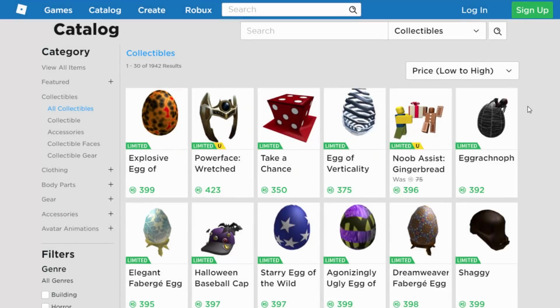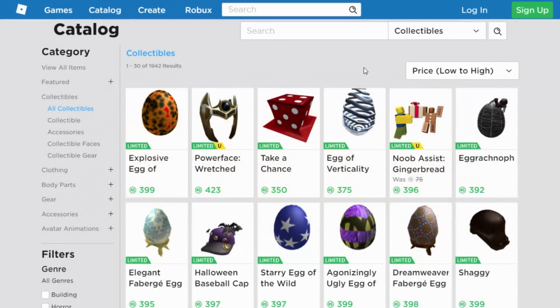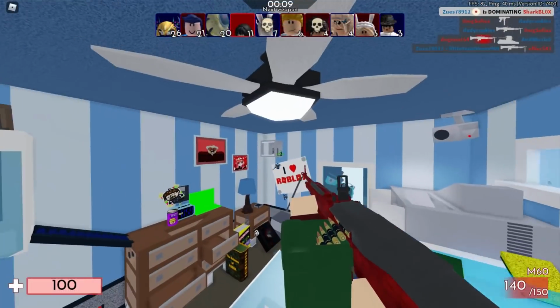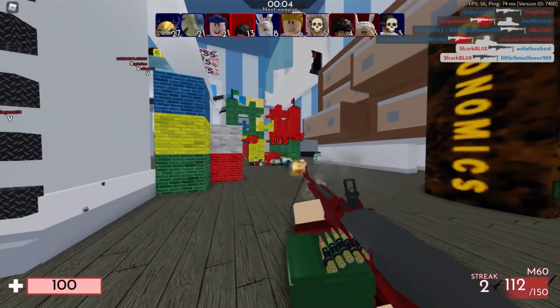Jumping straight into 2019, again, we're on the collectibles and we're on low to high. We can see limiteds are pretty much the same price. They didn't really change much from 2018 to 2019. You can snipe one for 200, maybe 100 if you're really lucky. And if you just want to buy an ordinary limited, you can pick one up for around 300/400 Robux. And it was pretty much the same throughout 2020 until it got to around November.